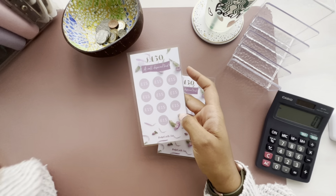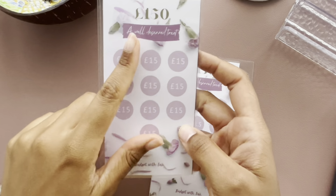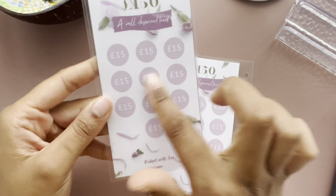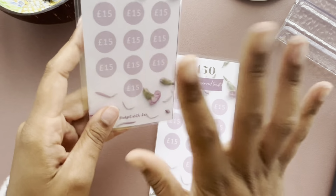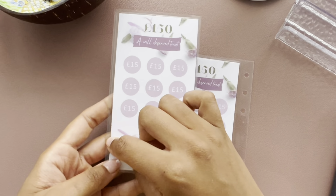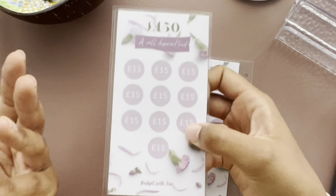This one is for my sewing class. This is £150, and I really like the petals and the colours, and it just says a well-deserved treat. So there's 10 boxes at £15 each, and they're going to do 3 ranges. I've only done 2 at the moment, but it's this one without the, what are they called? Hole punches. So you can just put it on your own wallet or your own envelope, however you're doing it.